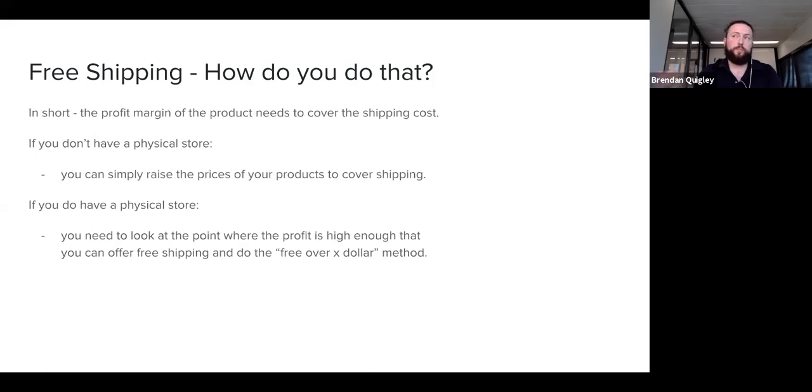You can't raise the prices on your online store but keep them lower in your physical store. They kind of have to be the same price, or customers are going to get upset. So in these cases, I would encourage free shipping over X dollars. Look at the average margins of your products and figure out how much money do I need off the average order in order to make my shipping free? If you can make that work financially, then free shipping is definitely the preferred way to go.